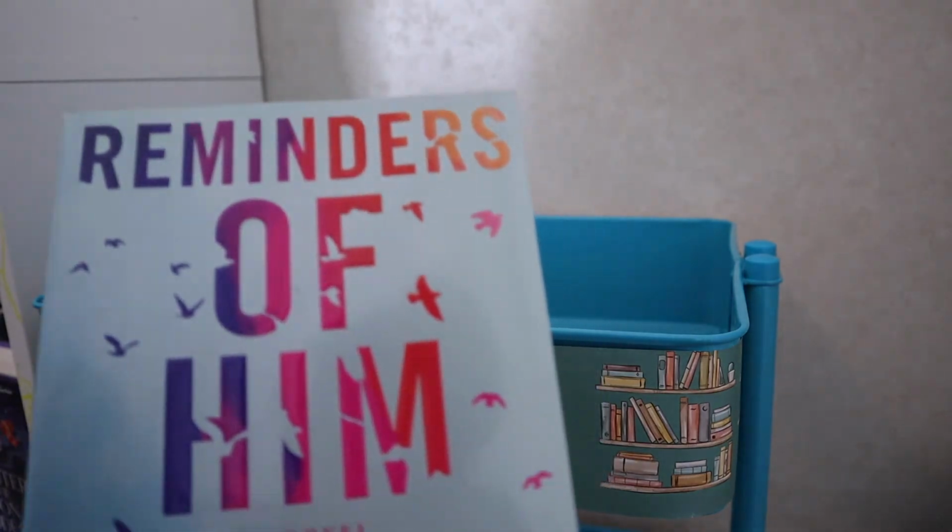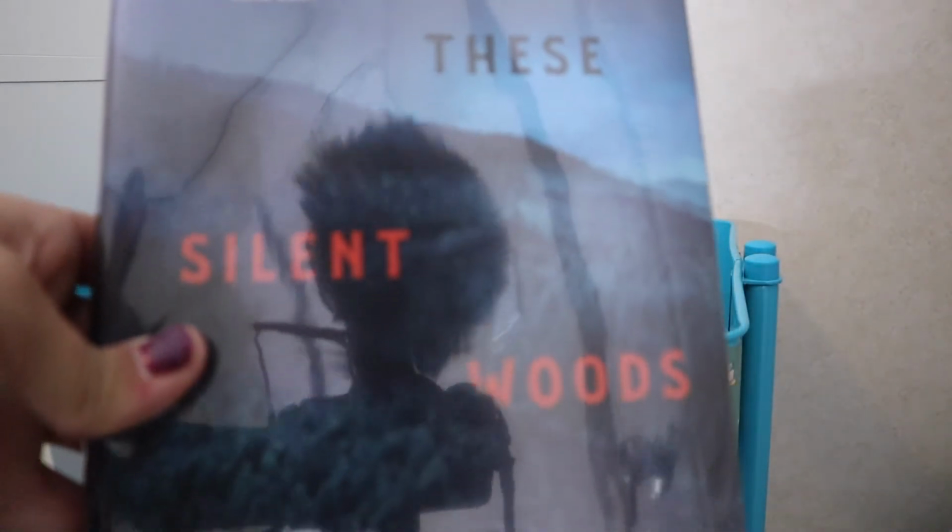Reminders of Him by Colleen Hoover is one that I already read for this month. So is These Silent Woods by Kimi Cunningham Grant. And then three other books that I don't currently have in my possession that are on their way through Book of the Month are The Collective, which I have no idea who that's written by, The Maid by Nita Prose, I believe, and The Golden Couple by Greer Hendricks and Sarah Pekkanen, who also wrote The Wife Between Us. And so those are three more books that are going to be on my shelf, but that is all of my shelves in this room.